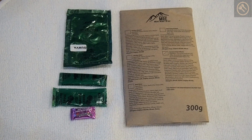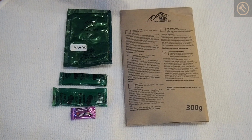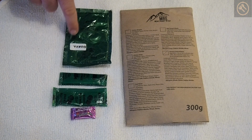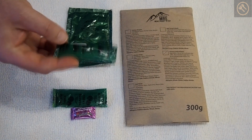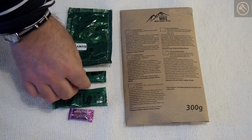It's time for the lunch. For the lunch we have the biggest meal, the biggest pouch in the ration, 300 grams. And for the dinner we'll have two smaller. I have taken also an isotonic drink, the guava flavor, and I have something on standby, which is tomato sauce and fruit chutney. And we have also a small steamer gum.